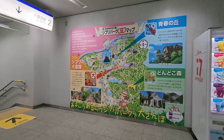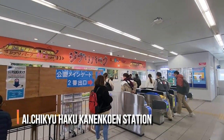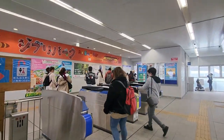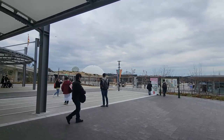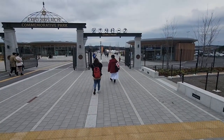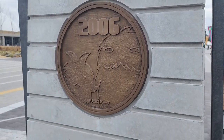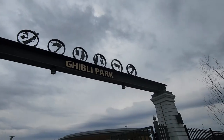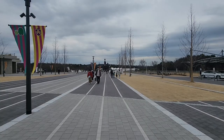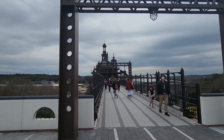We're going to the basic here. We're going to the orange part. Ghibli Park. This one's over here. Alright, so over here we are at the entrance.